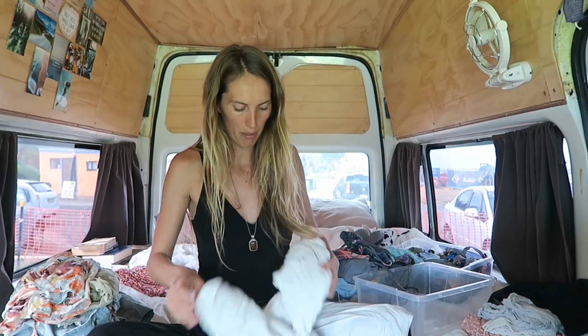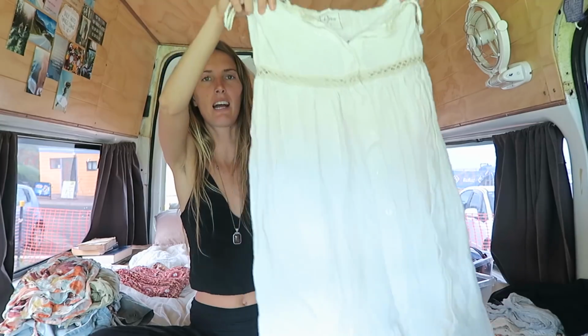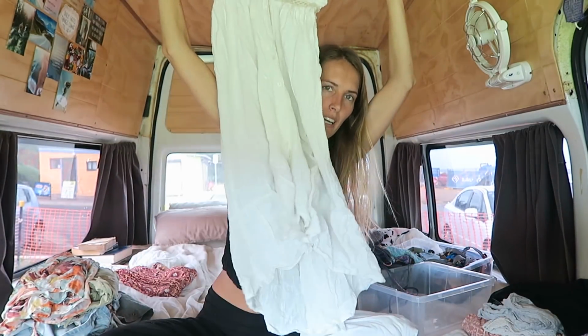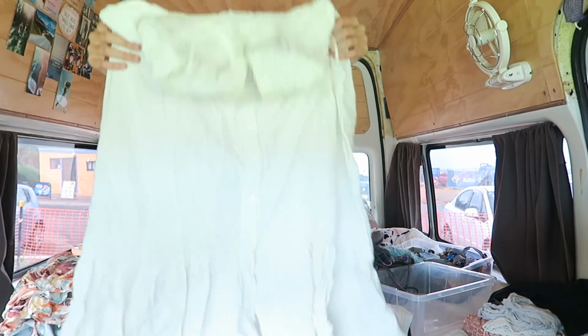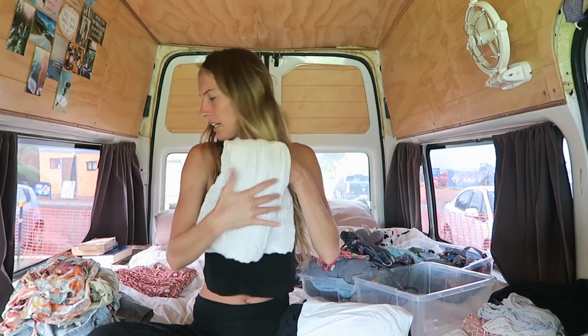This is my other OPR dress, the ones from Byron Bay, ethically made, and I love it. It's so pretty. Once again, I just don't think I'm wearing it enough, so I'm going to put this one into the maybe pile because I really love it, and it was a gift from Chris. Oh no, I'm going to keep it actually.